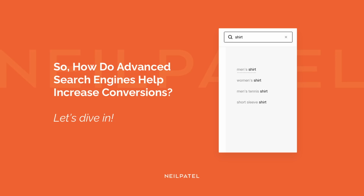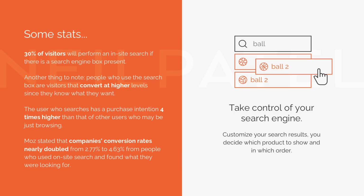So how do advanced search engines help increase conversions? Let's dive in. 30% of visitors will perform an in-site search if there is a search engine box present. And not just on a page, but in an area that is easily findable. And according to Moz, they found that companies' conversion rates nearly doubled from 2.77 to 4.63 for people who use on-site search and found what they were looking for.